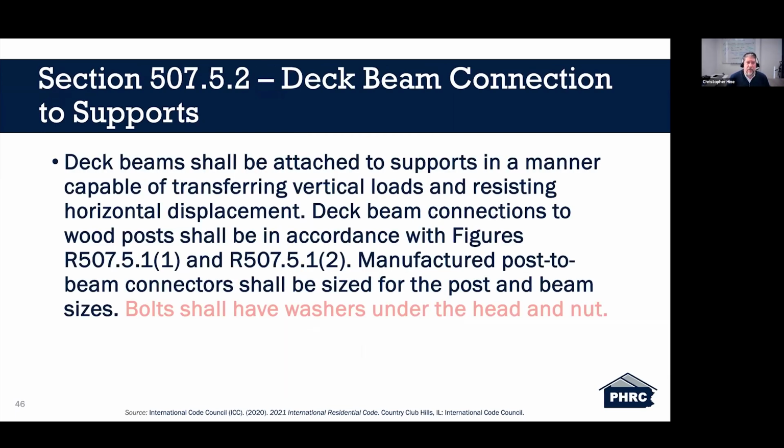Deck beam connections at the supports. Again, this also did not change. However, I do still find this extremely important to show. Deck beams shall be attached to the supports in a manner capable of transferring vertical loads and resisting horizontal displacement. It's extremely important to understand that.